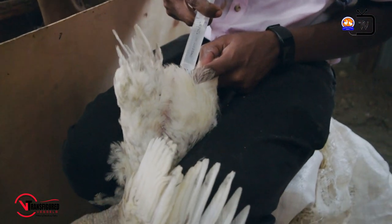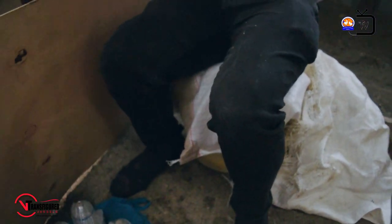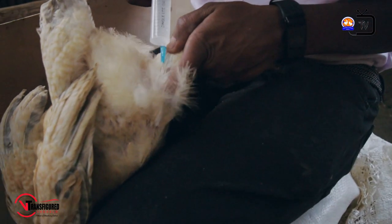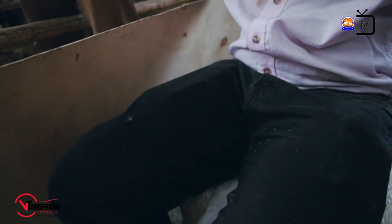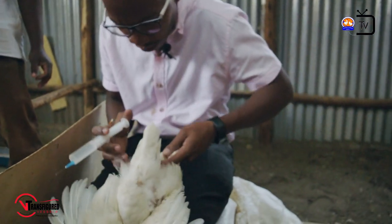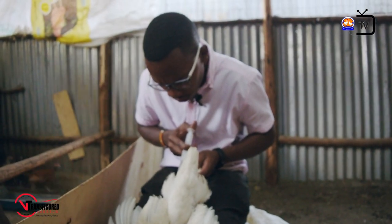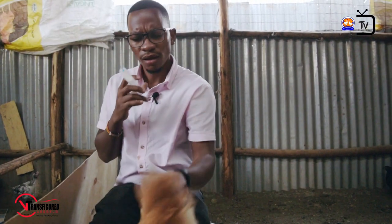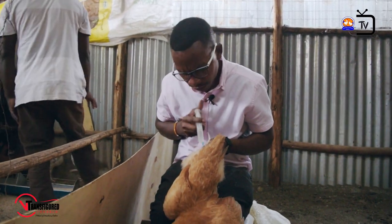You don't do it on any other part, so make sure you do it where there are muscles. And don't go up to the bone, just on the muscles. And as I've told you, when you check the one that we've done, they are not active because of this vaccine. Make sure it's 1 ml.